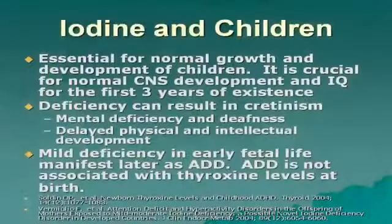Iodine in children, it's essential for normal growth and development. It is crucial for normal central nervous system development and IQ in the first 3 years of existence, which basically says from the time a mother knows that she's pregnant, you start giving her 12.5 milligrams of iodine a day. Why wouldn't you give her 25, 50, or even 100 milligrams?